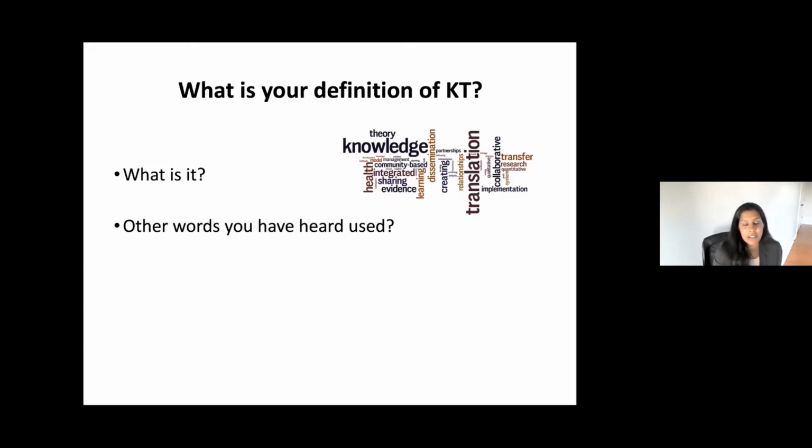You're really along the right lines. It's really bringing research to, yes, exactly as you said, those key stakeholders. It's figuring out who needs the information, how you can package that information in a way that's meaningful for decision making.